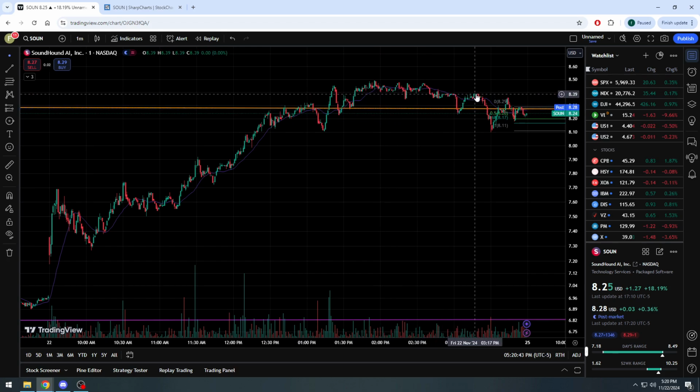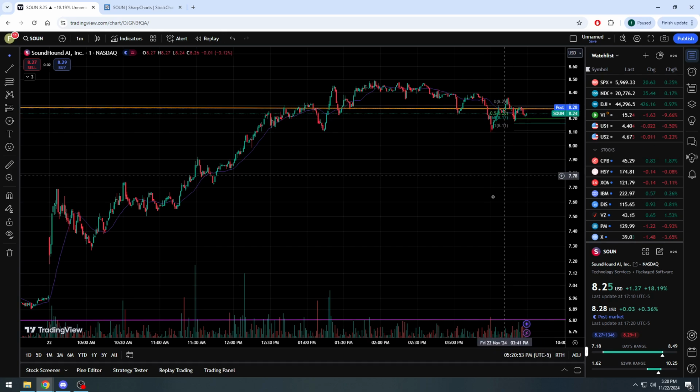Comes down to test the line, right, breaks down below it, tries to come back up and get back above it, spikes up above it, comes down to test it, bounces off the fib, comes right back to the line to test it, and then pulls back slightly.